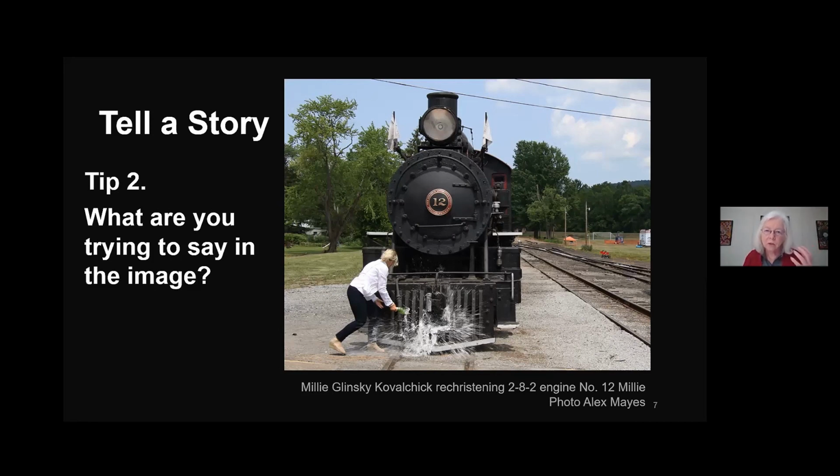This tells a story. This image would be so much different if it was just Ms. Kowalczyk standing there with a broken bottle. That's a different storyline. So think about what you're trying to capture ahead of time.